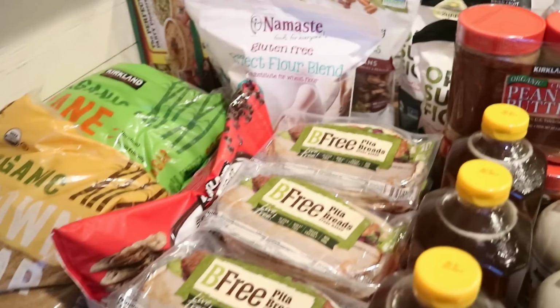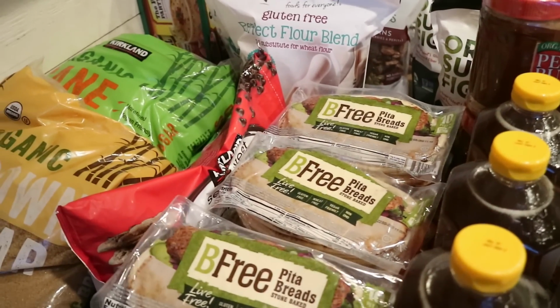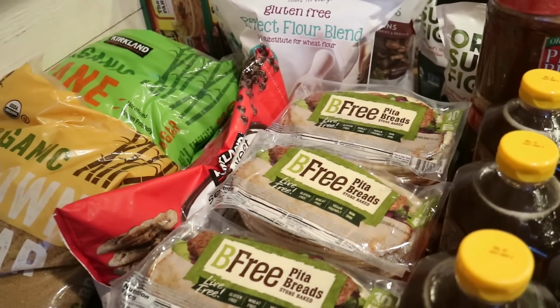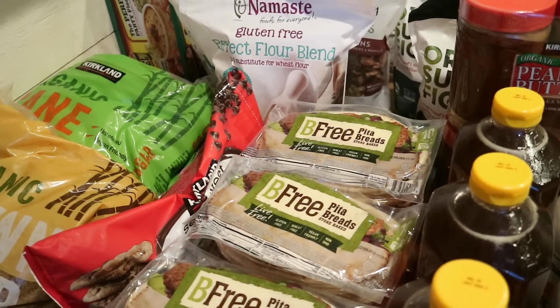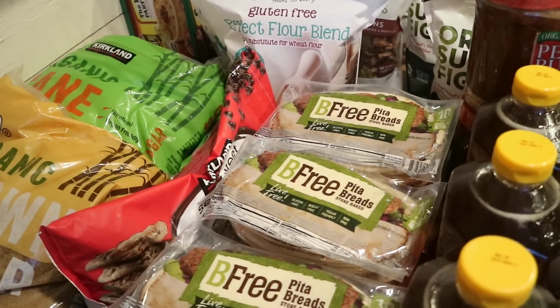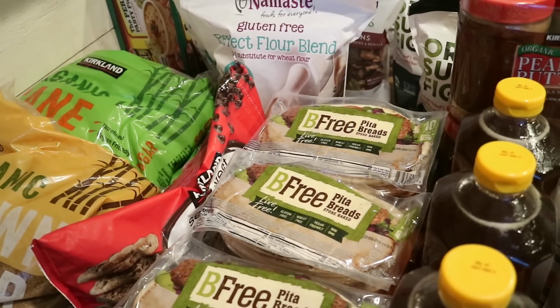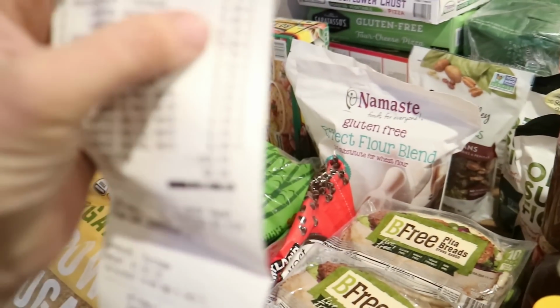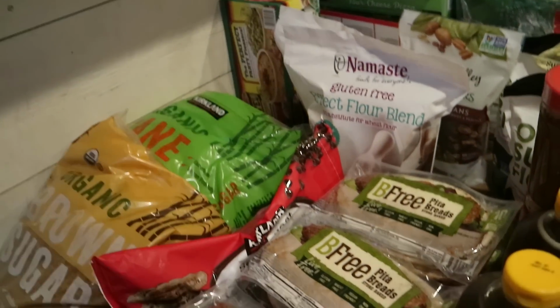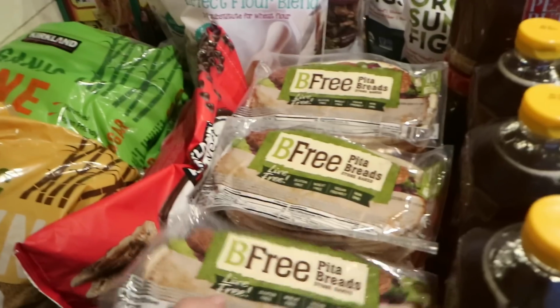Now these pitas, we have had these in the past, and they are well enjoyed. And they were actually on instant rebate this time. They were $2 off per package. I was so curious about this, so I checked: they were $6.79 and $2 off per package, so that came down to $4.79 per package.